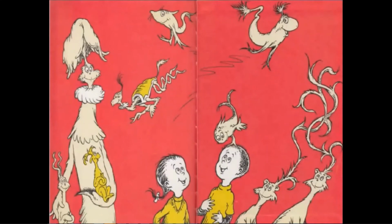Oh, we end with the same page we begin with, a bunch of curious creatures with two kids. I hope you had fun listening to this wonderful book. I loved reading this book with such rhyming words and such interesting creatures.